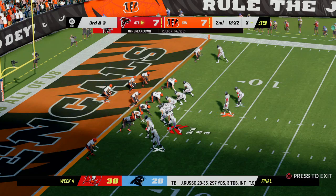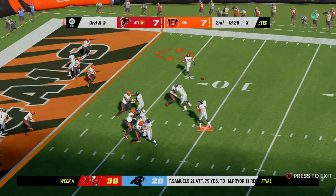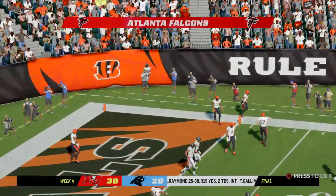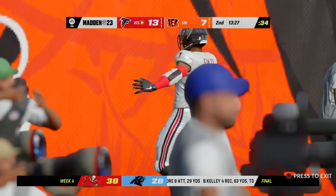7th play of the drive now as they come up on a 3rd and 3. From the shotgun, he'll look to throw. Touchdown, Falcons! From 3 yards out, and the Falcons have moved out in front.